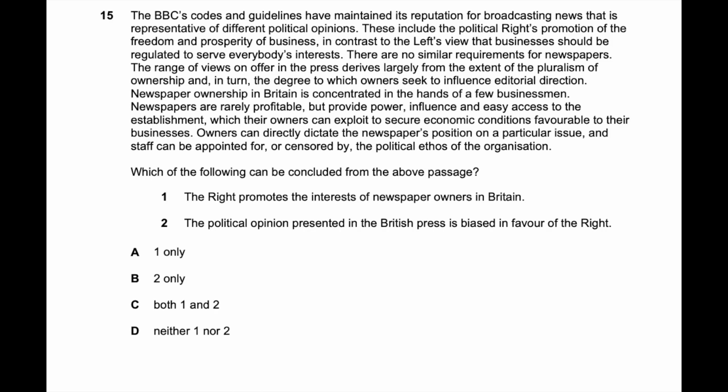Question 15. The BBC's codes and guidelines have maintained its reputation for broadcasting news that is representative of different political opinions. These include the political right's promotion of the freedom and prosperity of business, in contrast to the left's view that businesses should be regulated to serve everybody's interests. There are no similar requirements for newspapers.